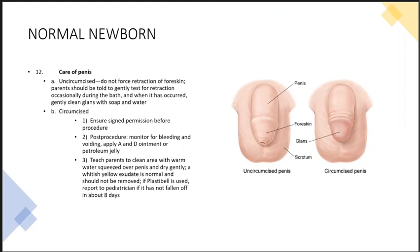In terms of care of the penis, in the uncircumcised infant or newborn, do not force retraction of the foreskin. So that's your foreskin there. A complete separation of foreskin and glans penis takes from 3 to 5 years. So parents should be told to gently test for retraction occasionally during bathing, and when it has occurred, gently clean the glans with soap and water.